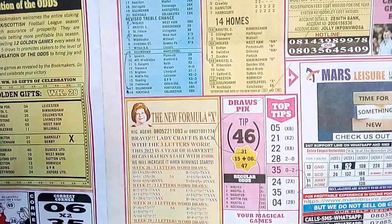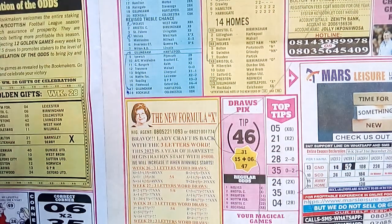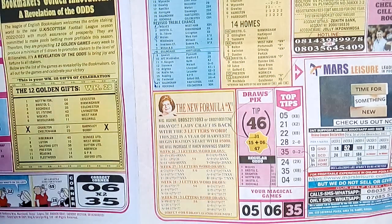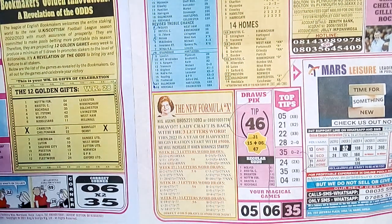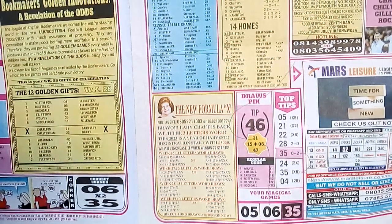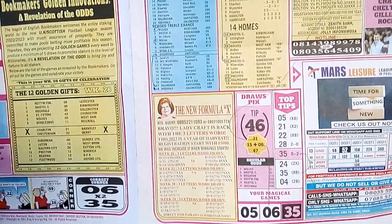Then at the top of this column also, we have number 35, which is in the red patch, being repeated to the XB rating of our top of this column. It is also further repeated to your magical games, which is the right hand side of it, where we have numbers 5, 6 and 35. And that number 6, which is our commentary game 2, is being repeated from the right hand side of that yellow patch to the middle section of your magical games column.